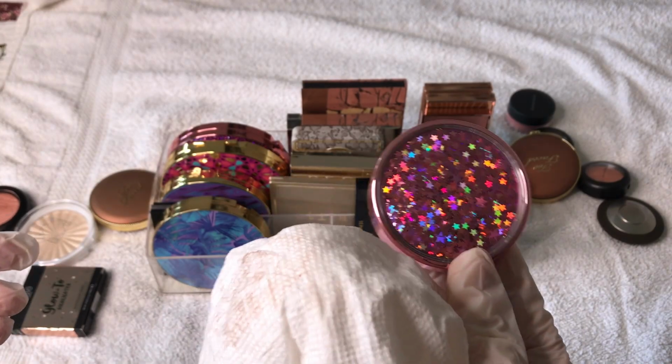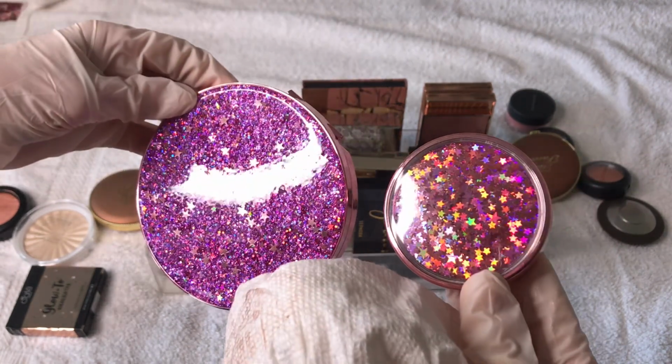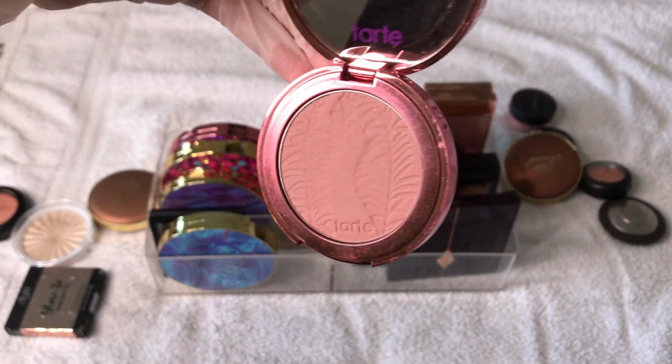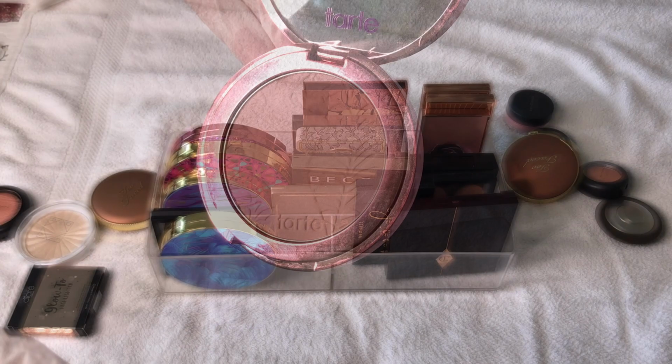This is Tarte Fairy Flush Blush, and it really is a very light flush. They put it out with Love, Trust, and Fairy Dust. A very soft flush of color. It's very pretty, but I never use it.